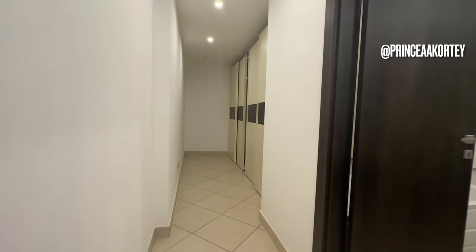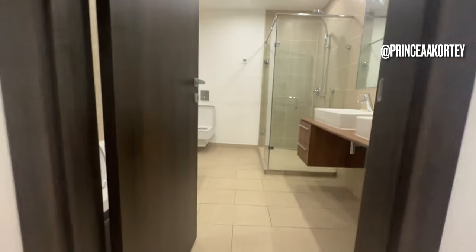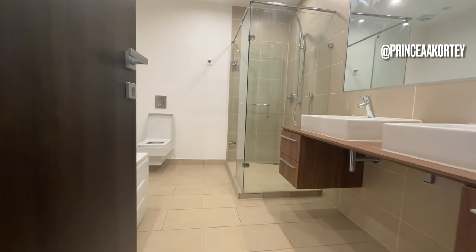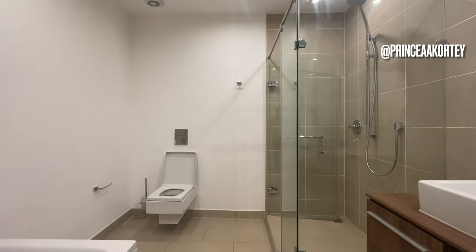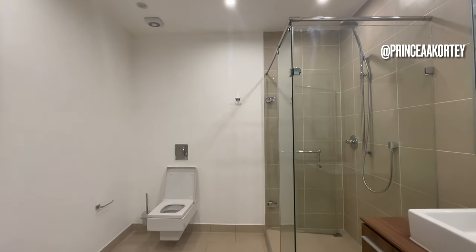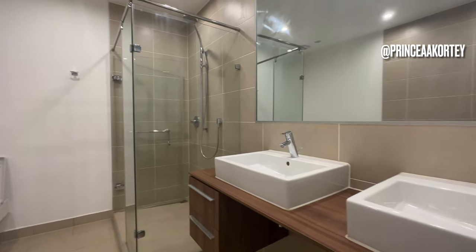This area leads you to your closet and your ensuite bathroom. But first, let's check out the bathroom. Prepare to indulge in the lap of luxury with the beautifully designed bathrooms, from sleek modern fixtures to luxurious soaking tubs and spacious walk-in showers. Every detail is crafted to provide a spa-like experience.